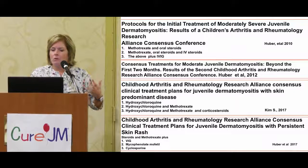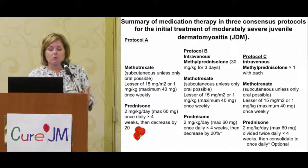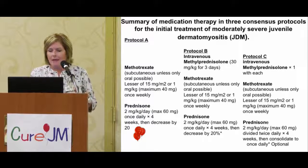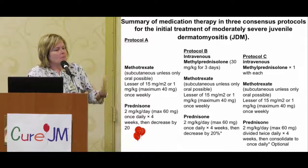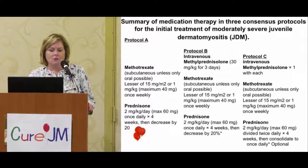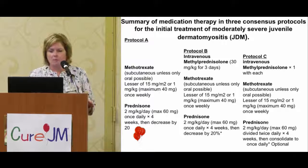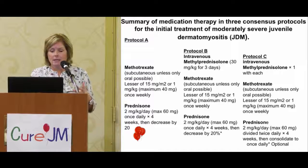And so if I look at the initial treatment that was recommended, the consensus protocol that was published, there were actually 3 different protocols within that. And these were for the majority of children with pretty moderate to severe disease. And the 3 protocols really stem from a basis, which was methotrexate and prednisone, or a form of steroid, but prednisone was the one that was most commonly used. And this was oral prednisone. It was not using any types of injectable or IV medication.